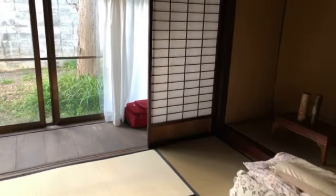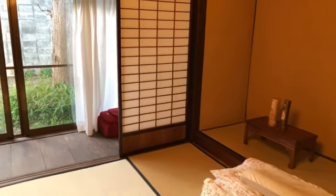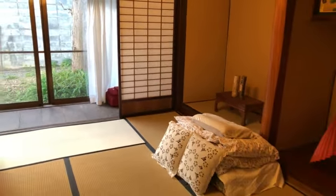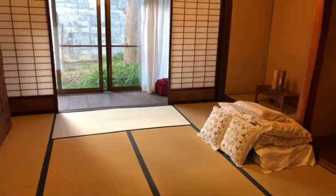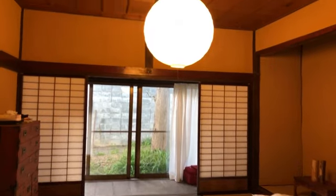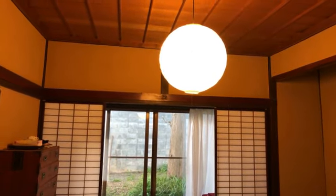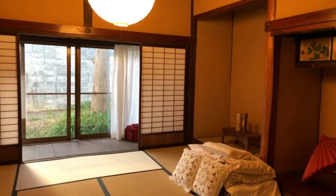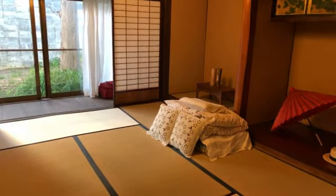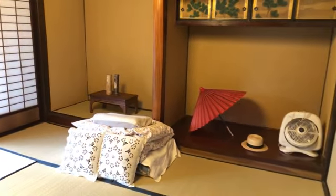Voilà. I wanted to live stream like half an hour ago. It was so bright and so nice, but maybe some clouds are here. So we moved to that room. The ceiling is high, very high, as you can see. And honestly, doesn't this room remind you of a room that you have sometimes in ryokan, in the traditional hotels?